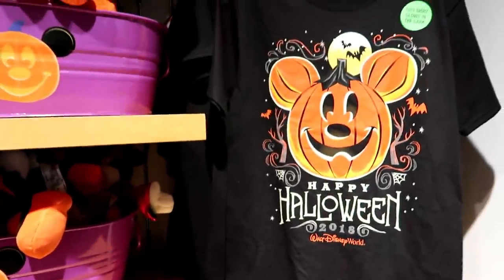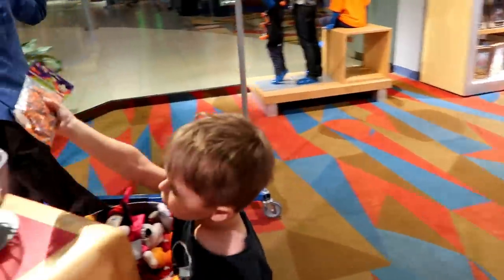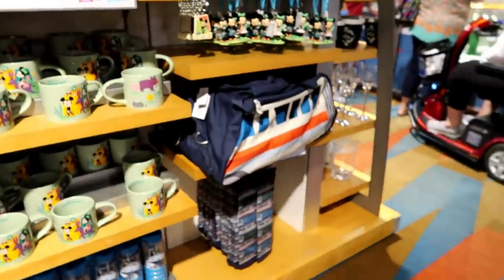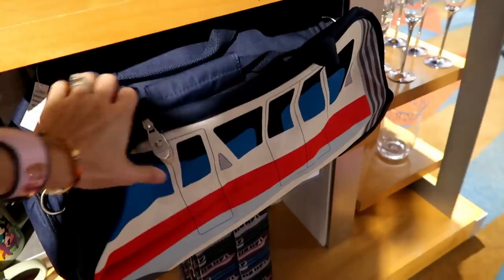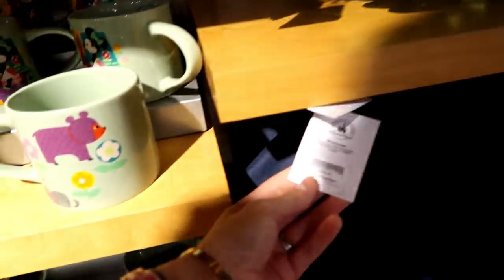And this year's Halloween shirts. Whoa, what is that? Those are cool. Those look yummy. I love that. This is a monorail duffel. Wait, there's something in there. Can you open it? It's a rolling duffel, right? Whatever it is, it's $100. Well, can't open it because we just lost Max. Okay.